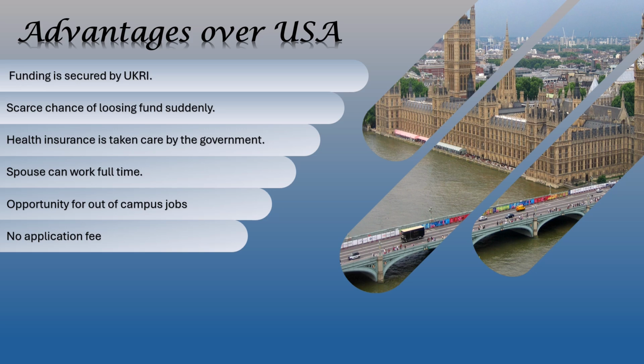And also, apart from your research assistantship, you will get a work permit of 20 hours per week, which is off campus, so you can work for 20 hours per week apart from your research assistantship. And finally, the most important thing is there's no application fee, so you can apply to any universities you want and as many as you want.